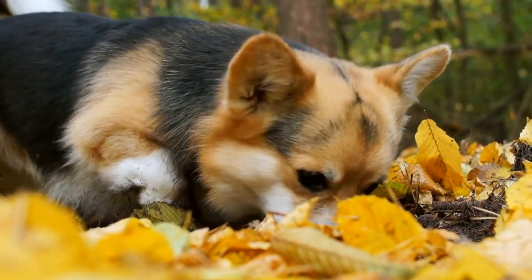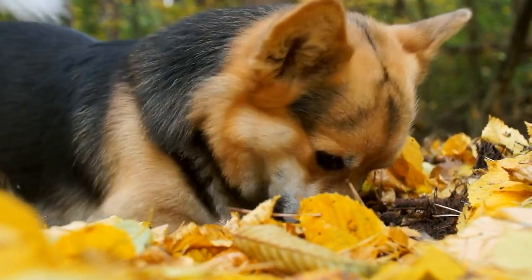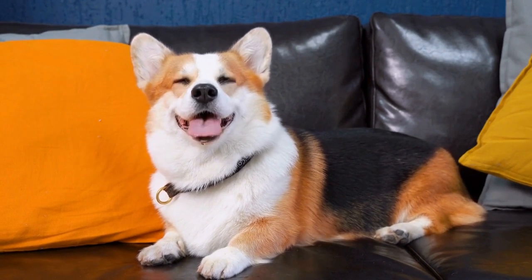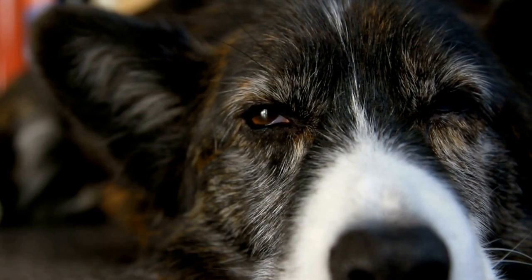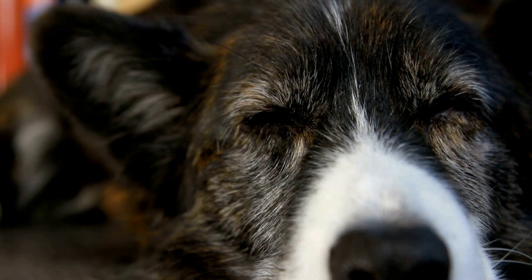While the Pembroke Welsh Corgi may not have the same physical strength as some larger herding breeds, they make up for it with their agility and quickness. Their short legs allow them to move swiftly and change direction with ease, which is especially important while working with fast-moving animals. Their size also makes them less intimidating to livestock, allowing for better control and cooperation during herding sessions.